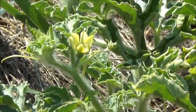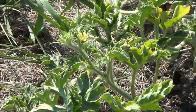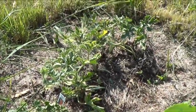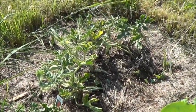That's so exciting. I love watermelons, and the idea of a homegrown, fresh from the garden watermelon, oh yeah, that tickles my fancy in a very happy way.